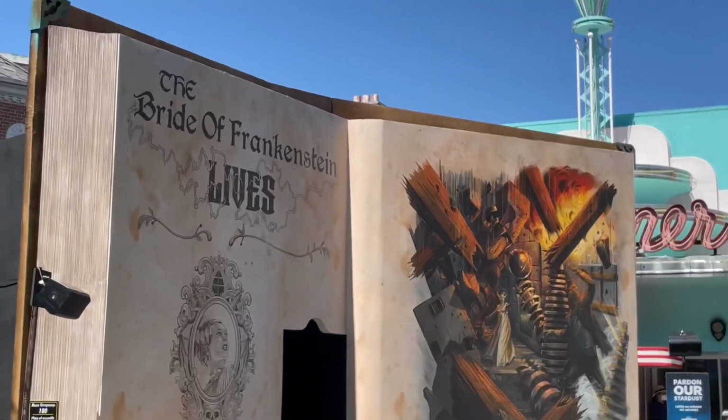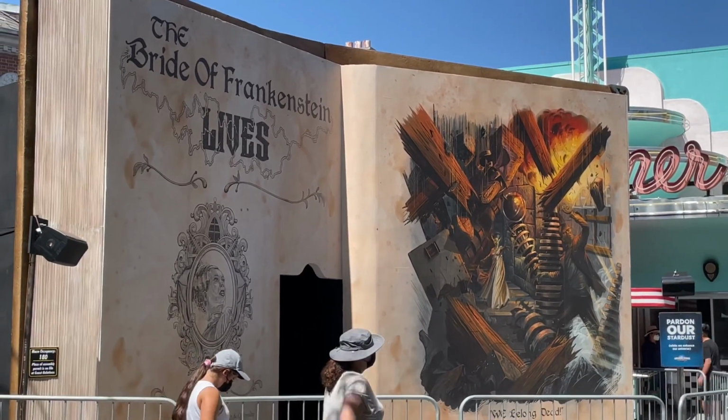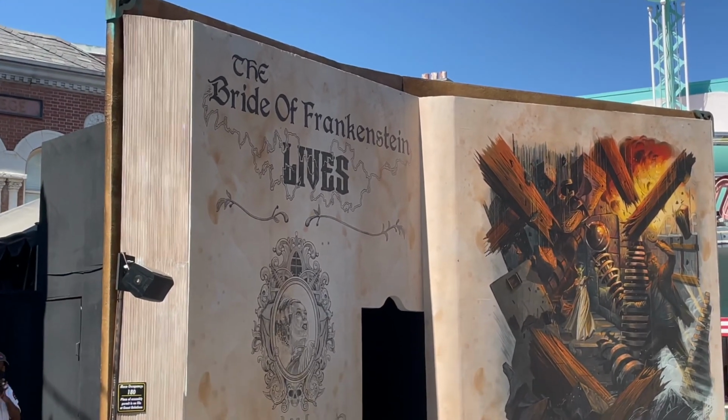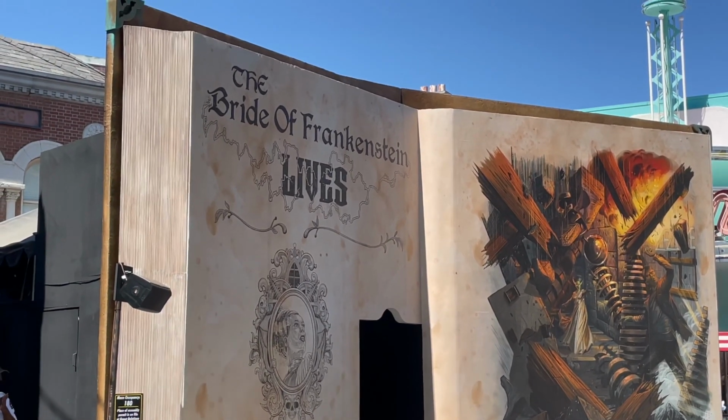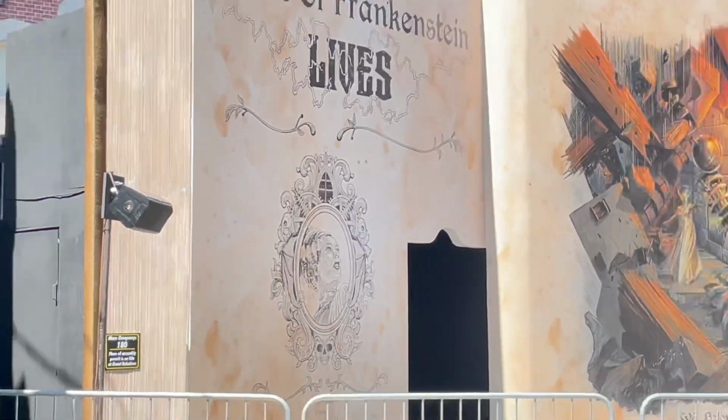Over at Bride of Frankenstein, nothing new has changed. This maze is completely finished. I'll link that video above if you want to see the inside of this maze. It looks fantastic. Not the whole of it, just some sneak peeks of the inside of this space. Looks like only 180 people can be in this maze at a time.